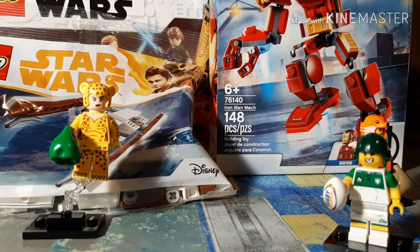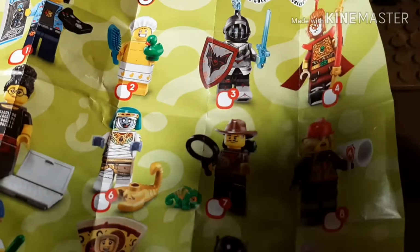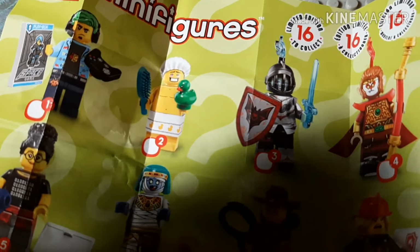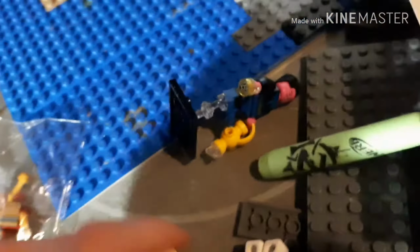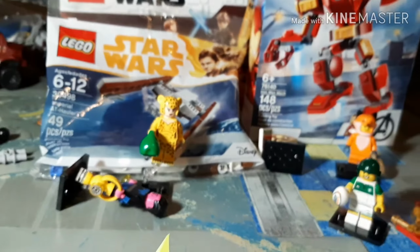Let me show you who I'm missing on here. So, I have everyone on this list except for that one, that one, and that one. I really need that one. Then I'll finally have my first full series. I got two Monkey Kings. I had them before. Got Sinestro, my first one. Yeah, that's just a quick update.